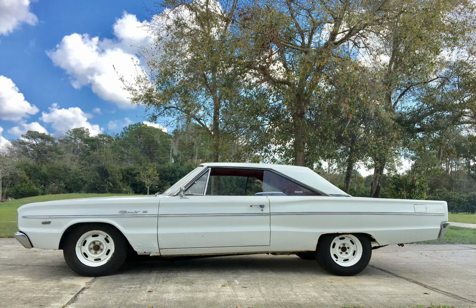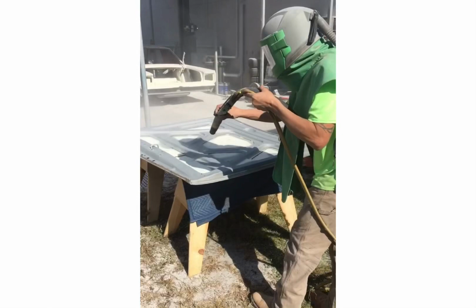My first intentions were drive it like it is, just tune it, have fun, and rip around. Of course, that changed. Had a friend of mine who does paint and body work. Me and him ripped the car apart. Had a mobile blaster come to the house, and as he was blasting the entire car and the accessories clean, we were putting it in epoxy primer.